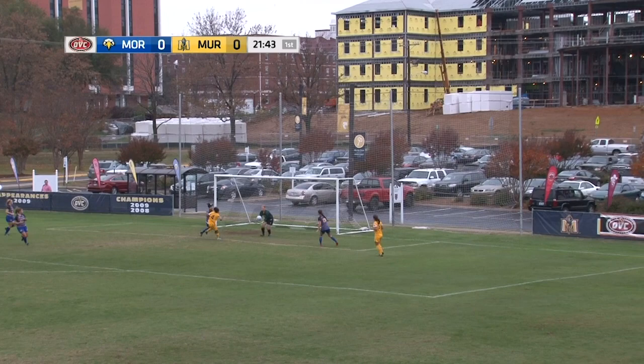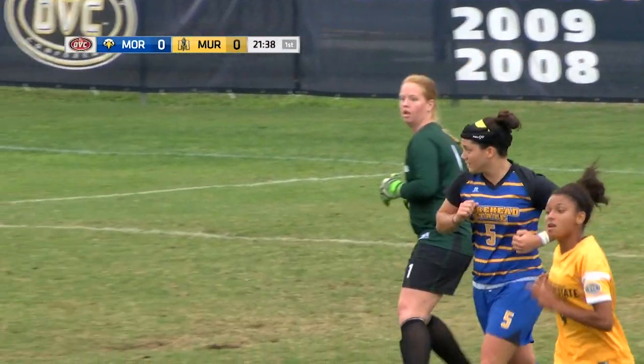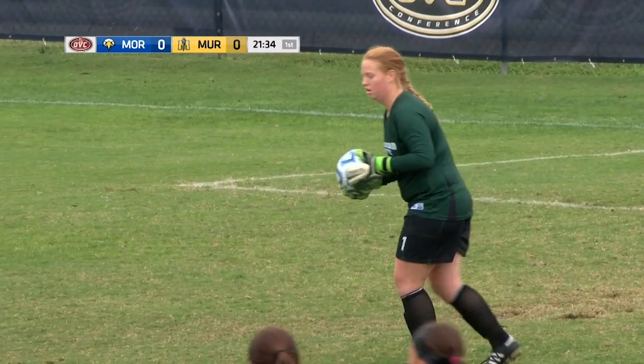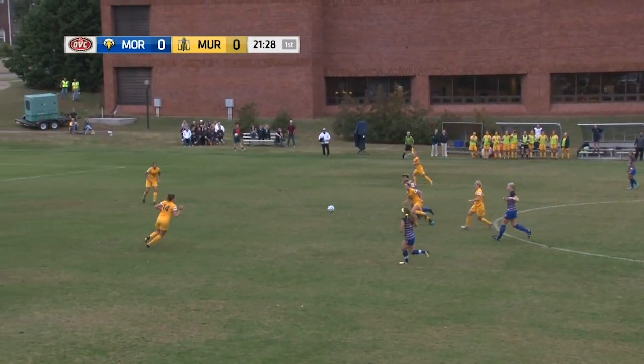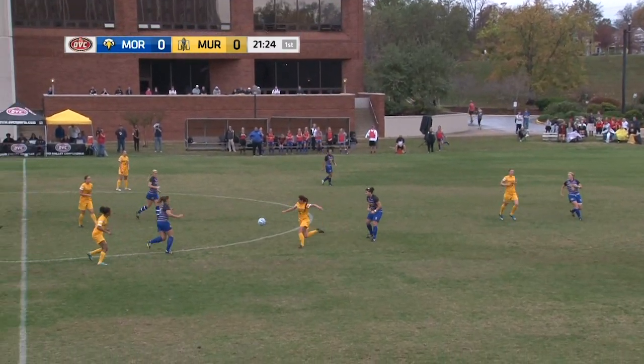Cross. This is dangerous for Richardson, and it's scooped up by the keeper, Murphy. As I mentioned before the game, Richardson's soccer IQ is extremely high. Just tried to cushion that ball down on her head, and every time she gets the ball, she knows exactly what she's going to do with it. She's a rare player. She's got real ability and pace to go with it.